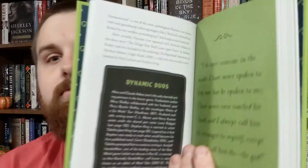I'm intrigued. I think it won the Shirley Jackson Award. And look at that, look at that beautiful, beautiful interior. Oh God, I'm really excited to get to that eventually. It's also nonfiction. I don't know if I clarified that, hence the name.